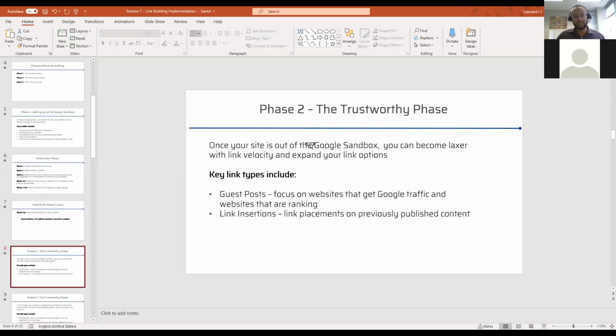So for this particular phase, you want to focus on guest posts and link insertions. You can use any of those link types that we went over, but these are usually where, okay, you have your press releases, your citations, your social profiles. So that's your foundational link layer. Now you want to look at guest posts and link insertions. And this is where you can really be more targeted with your anchor text. We went over anchor text last time, and you have more control over where you're getting linked to on your website and what anchor text you're using.